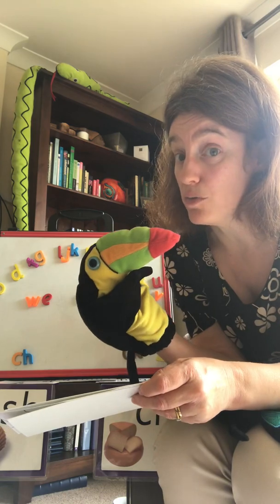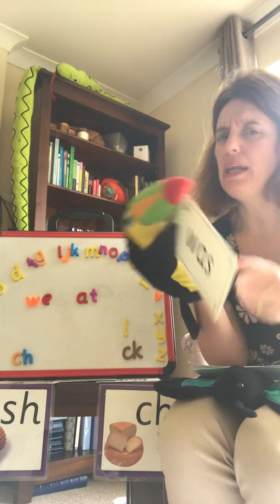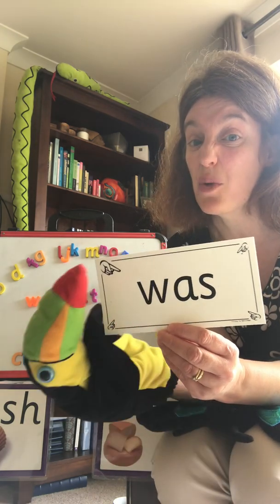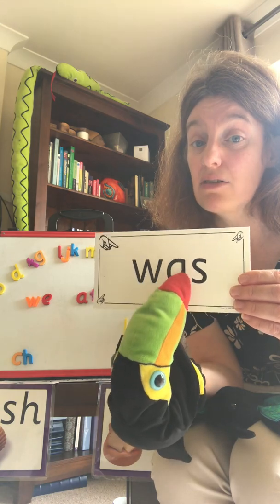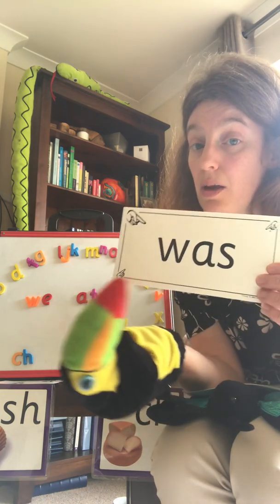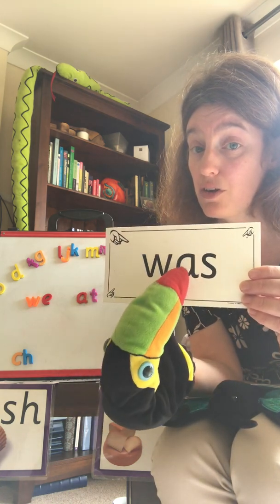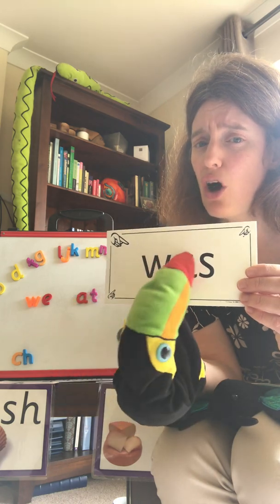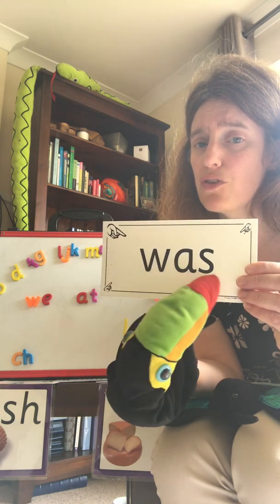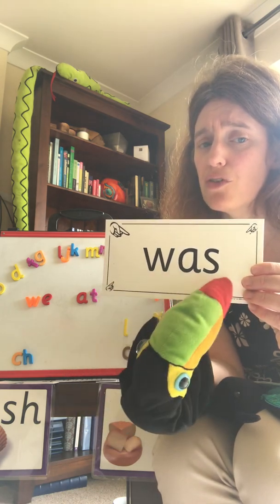Now, Tricky Toucan, have you got some new tricky words for us? Let's see if we're feeling clever. Now, this one we see a lot in reading books, but we can't sound it out. We just have to know it. And I like to think that this a, Tricky Toucan, is a bit of a naughty a, because it should be an ah. I think ah has jumped into the word and taken the ah away. So if it was an ah, what would it say? Was. That's a tricky word, was.